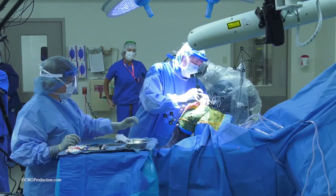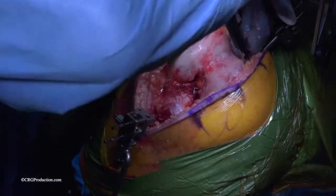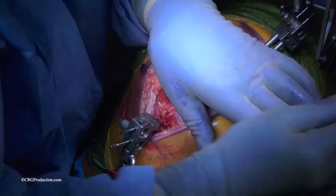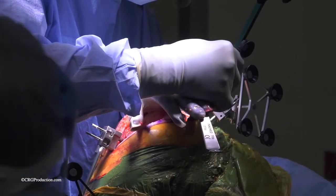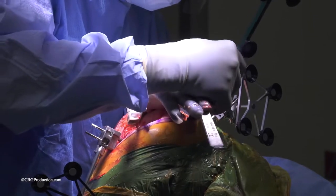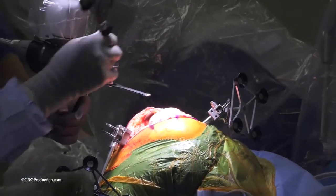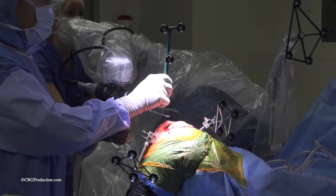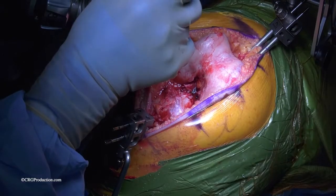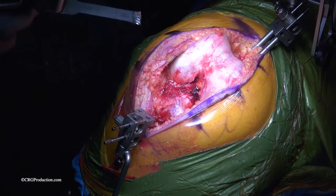When we're satisfied with the computer-generated numbers and gaps and bone resections, making sure that we don't take off too much bone, we then go back to a registration of the bone using the green probe. The robotic saw is placed in position. The robotic saw itself is registered. Now we'll be having real-time surgery here.